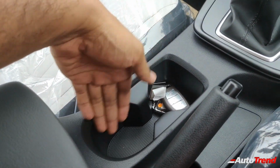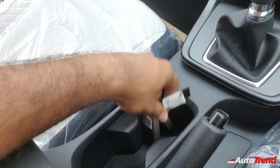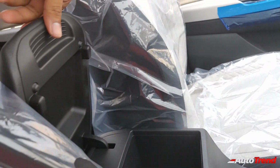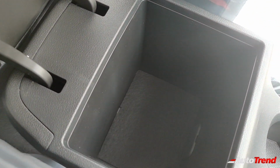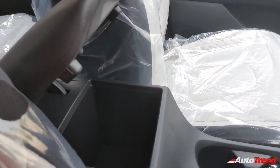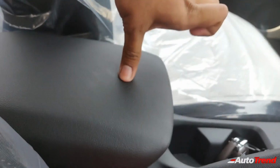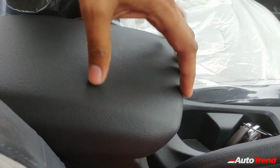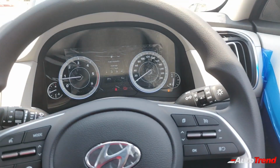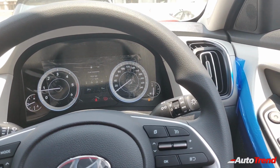You get the very same couple of cup holders in the center console where I have placed the keys. You get the manual handbrake over here. Along with that, you also get a front armrest, which has a sort of storage space underneath. The nice detailing is that there is a felt lining at the base of this storage, so that whatever you place inside does not get scratched easily. The armrest itself is rubberized. It is cushy enough, so that makes long drives comfortable as well. So that was all about the features available on the S variant of the new Hyundai Creta.